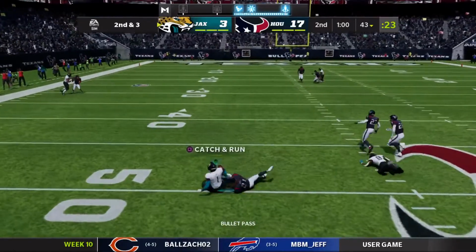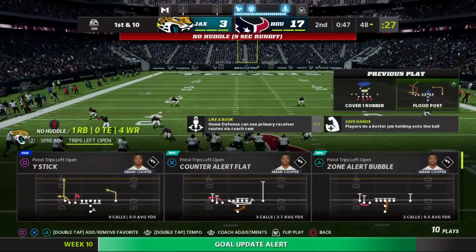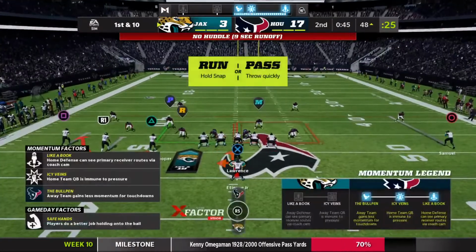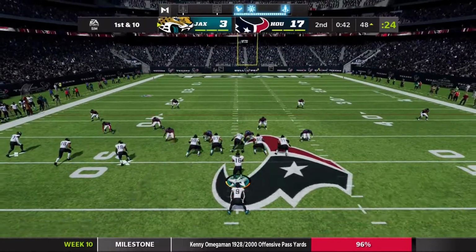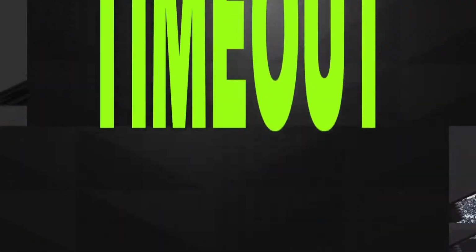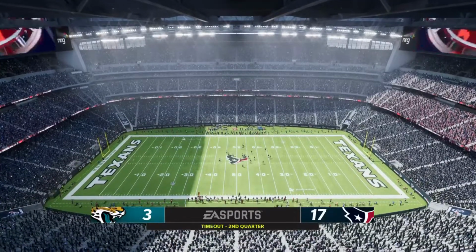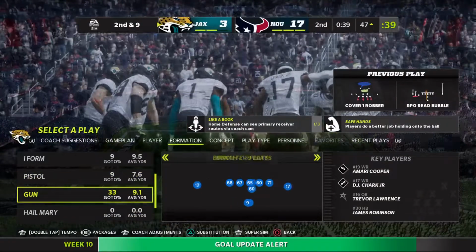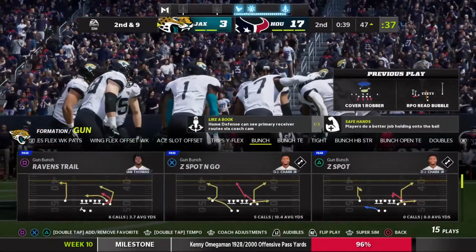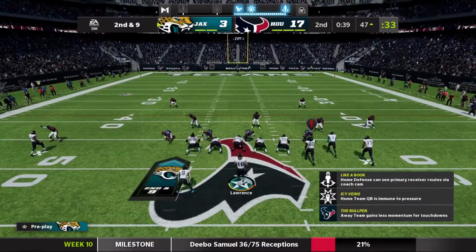We'll see. Meanwhile, Lawrence's throw taken in by Samuel. 1st down now, but the clock continues to move. Here's a give to ETN. And they'll get this just to the 47. 1-yard gain. The Jaguars going to go ahead and use their first timeout as they stop it here with just under 40 ticks to go in this first half. 2nd and 9.